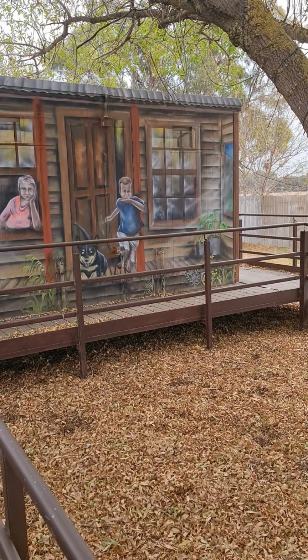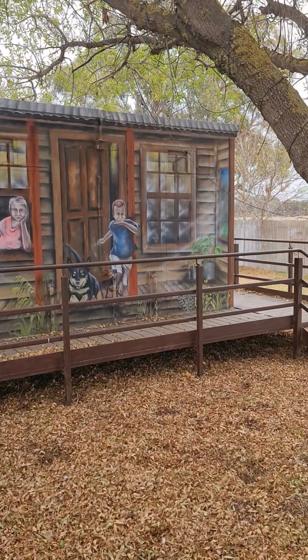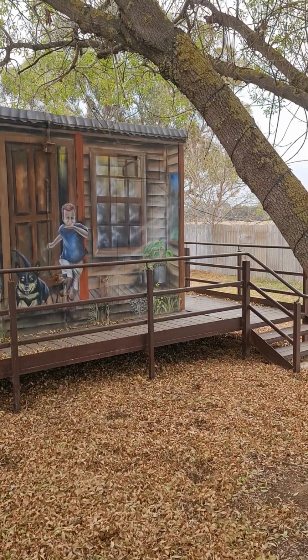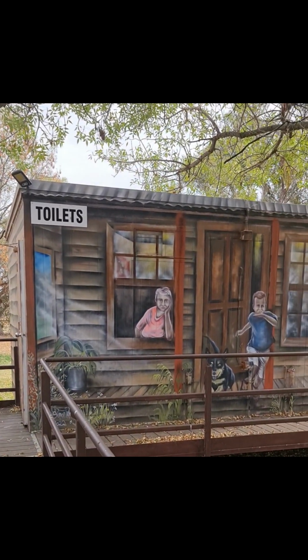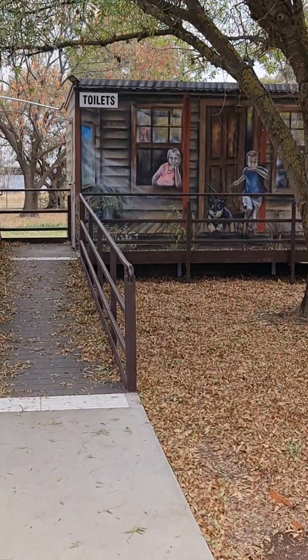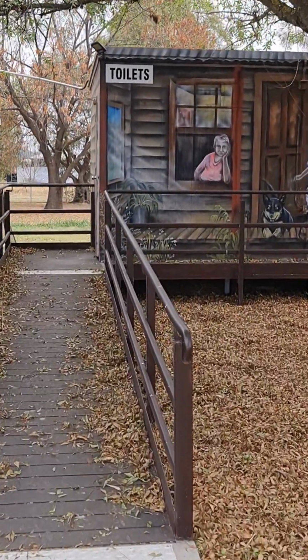Here you can see a house, or is it? Let's have a closer look. It's not a house but public toilets near the Gurumbat silo art. Artist Simon White has transformed the outside of the public toilets in Gurumbat to look like an old cabin.